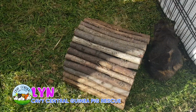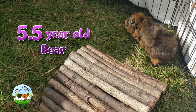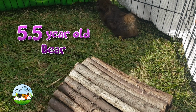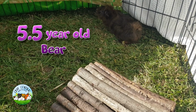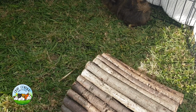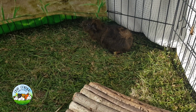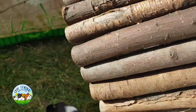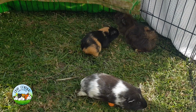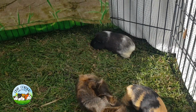He came from a childcare centre. Yeah, they're all keen on them when they're little, and then they get sick of them when they get a little bit older and actually have to look after them. Hello, Bear. He was a single guinea pig in a childcare centre. At least they realised, and they got him where he could find friends. So they did the right thing.